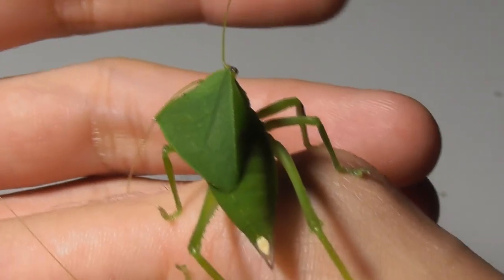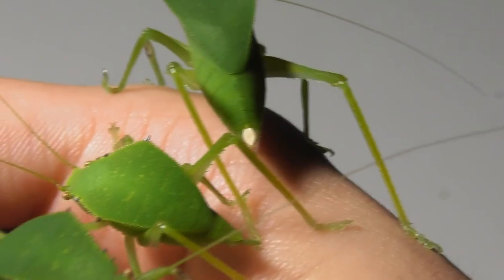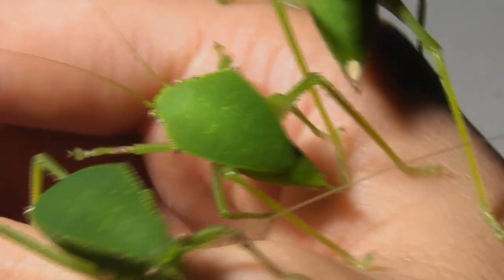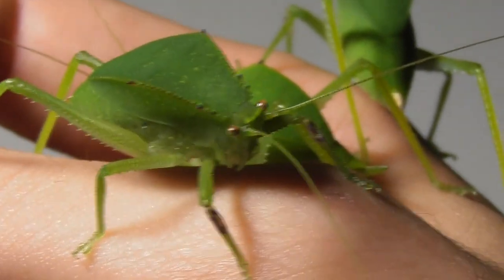As adults, they're pretty big katydids, probably about the same size as the Ephippitheca triginta duogatata, which have unfortunately all passed away now, but I got plenty of eggs out of them, so I'm expecting some of them to start hatching very soon, actually.